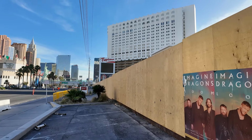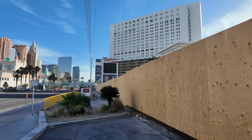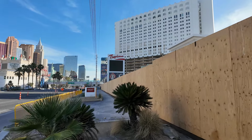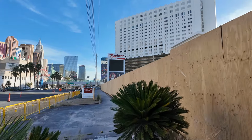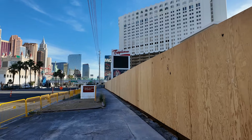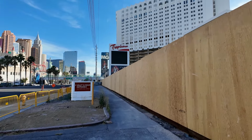Alright, so you got a look over the wall. That was the southwest corner. So I'm making my way down Las Vegas Boulevard right now, because there is an excavator on the other side of this wall here. I want to see what they're working on over here.